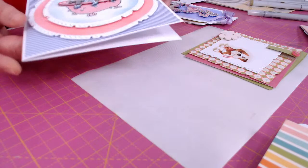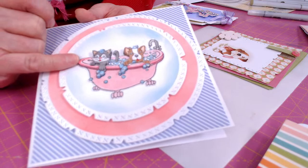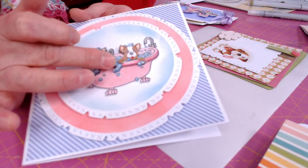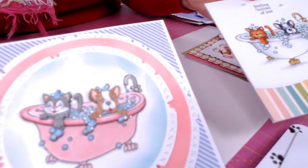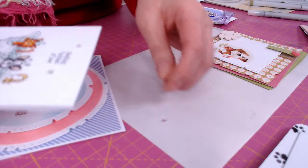She's used one of the Daisy Mae papers, nested circle dies with the little cross stitch, and then the bathtub with the little doggies in, but she's glittered the bubbles. Oh, that's perfect. So just see how different that is with the glitter. Can you see the twinkle? Yeah, we can just about catch that. And that's just with the Copic markers. That is beautiful, really is. So they're just lovely, those.